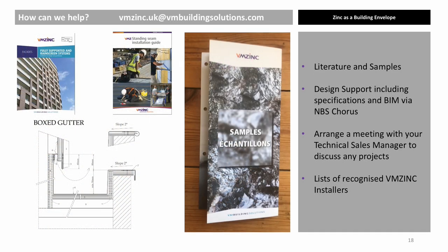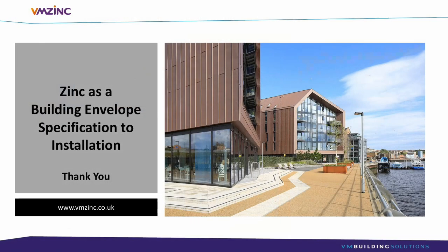VMZINC can supply literature and samples, as well as CAD drawings and specifications, including via the NBS Chorus portal, where BIM files are also available. We're always happy to discuss specific projects and can supply lists of appropriate contractors for your project.